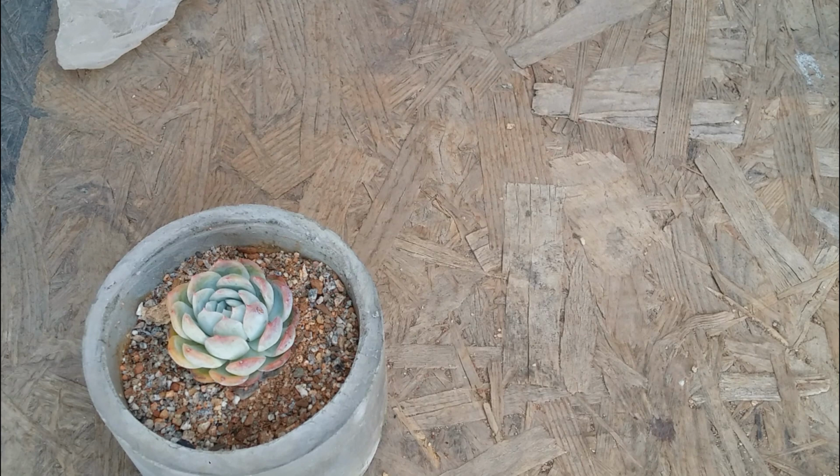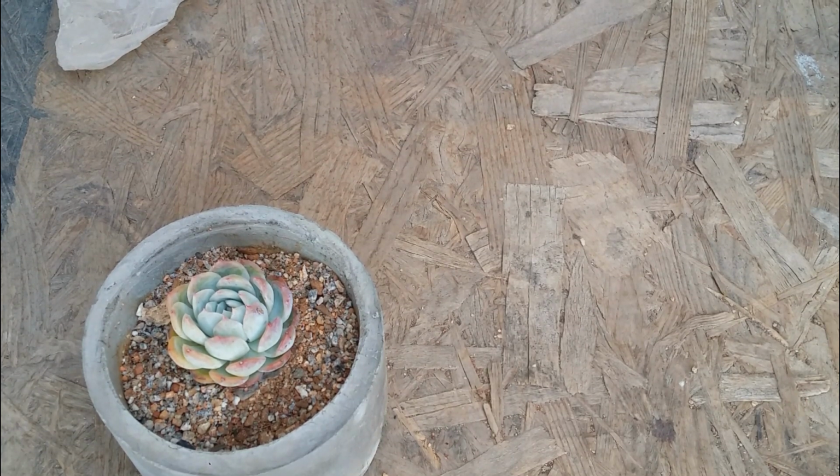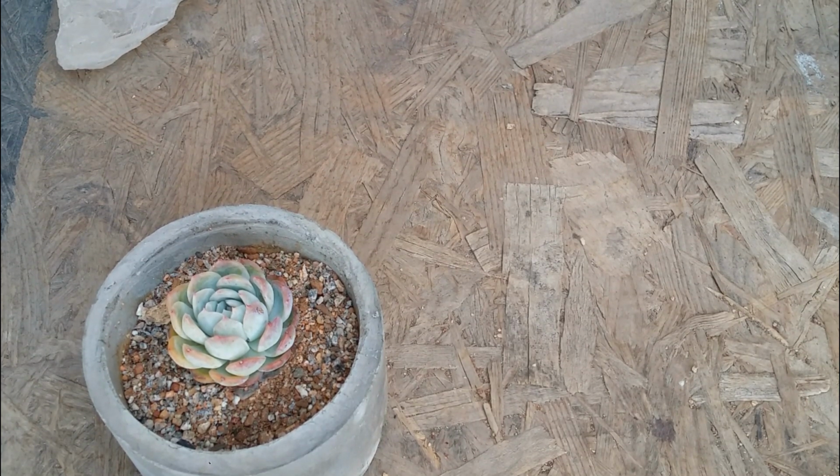Remember guys, all these succulents, either they have been partial or complete dormant during the winters. Now they have stored all the energy inside them because they have been dormant all this while. Now the moment the environment starts to get warmer, and if the warmth is in their comfort zone, they will start to grow a little bit faster. This is what I have noticed with a lot of my echeverias.